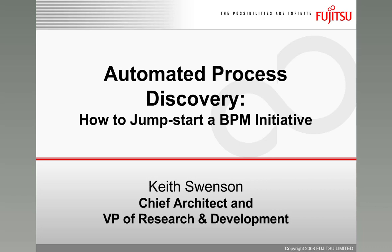Today's format, as I mentioned, will feature Keith Swenson with Fujitsu. Keith also is going to take the time to give us a demo today of the product, and will also be available for Q&A at the end of the presentation. So we look forward to today's session, and I'd like to turn things over to Keith Swenson.